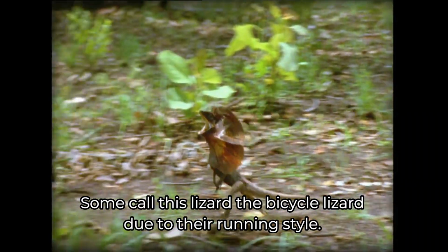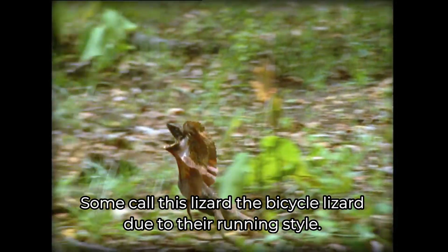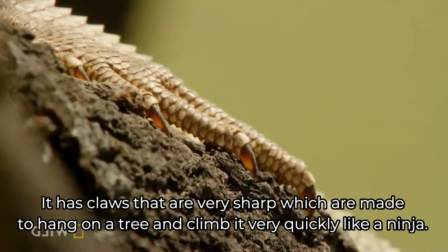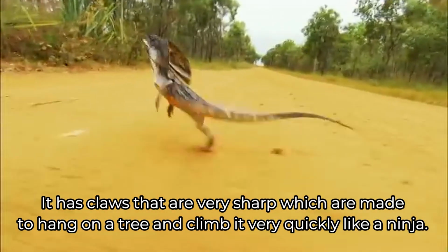Some call this lizard the bicycle lizard due to their running style. It has claws that are very sharp, which are made to hang on a tree and climb it very quickly, like a ninja. Oh yeah!